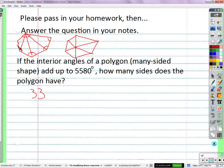Yeah. So a triangle is 180 degrees, so you would add up four triangles. Right, four triangles worth of 180 degrees each, yeah? Or a quick shortcut is to take 180 times four. So we add it up four times or multiply by four, both the same thing. So 180 degrees times 4 triangles.